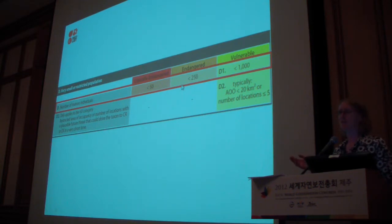But then, of course, somebody brings up the idea of island endemics, where maybe the population size is bigger, but it's got a very restricted range. So this is why they ended up with vulnerable D2, because they discussed scenarios of what if you have a restricted range but no threats, then it's not really threatened. Or what if you have a restricted range and no threats at the moment, but there are plausible threats which could one day in the near future make that species critically endangered or even extinct in a very, very short time period. So they ended up with this criterion D2 scenario.